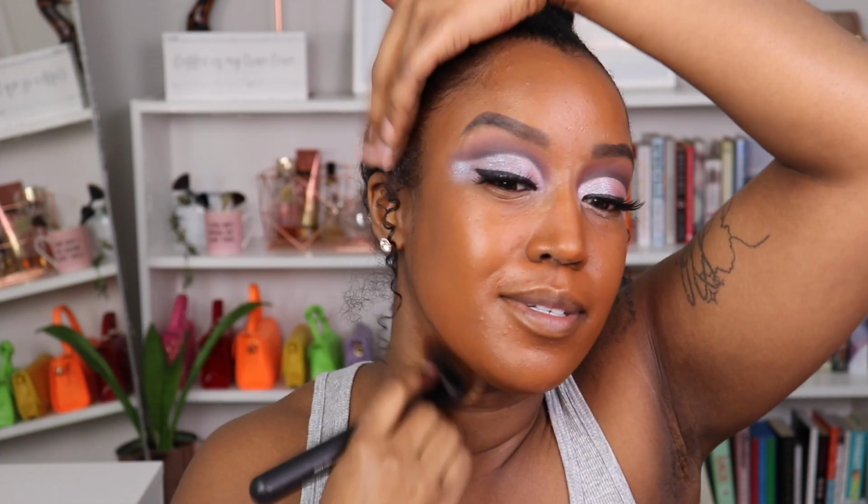I love a dramatic eye look. Like it always just kind of comes together for me. Even if it's chaotic in the beginning, it just ends up working. Concealer. Straight up and over this shit. I haven't added my contour on yet because I want to see how we end up. Okay, so it turned out pretty good.